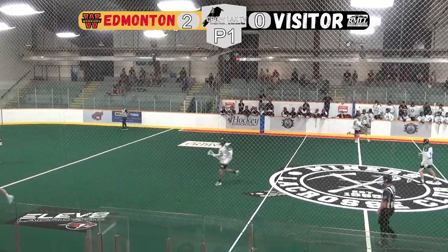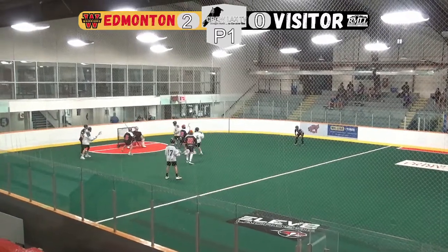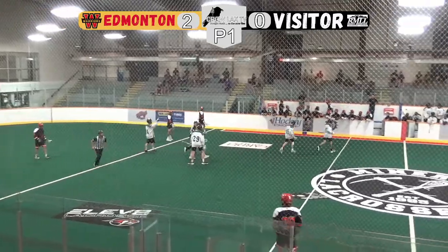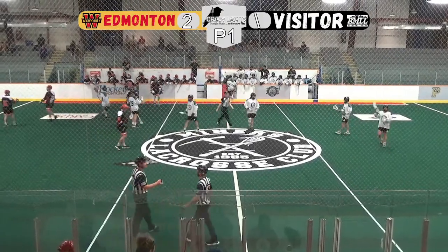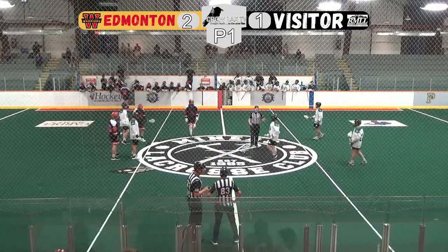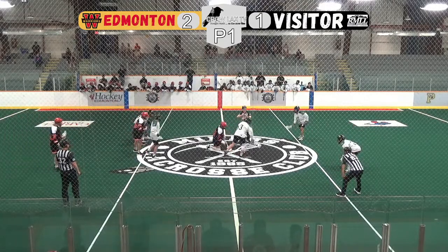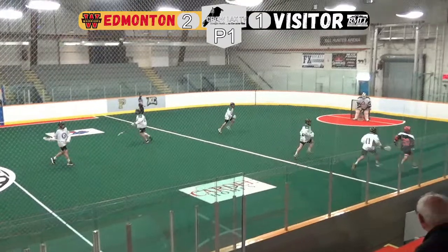Really key point in this game right now as the Shamrocks look to turn the tide here. Already down 2-0. Don't want to let the Warriors get too far out in front here. And that's Miller firing at far side on Pinch. Pinch got a piece of it, but not enough. It's a big goal for the Shamrocks. They cut this Warrior lead down to 1. The two leading scorers for the Shamrocks connecting on that one. And they get a big goal here early in this game to get within 1. And they still remain on the power play.